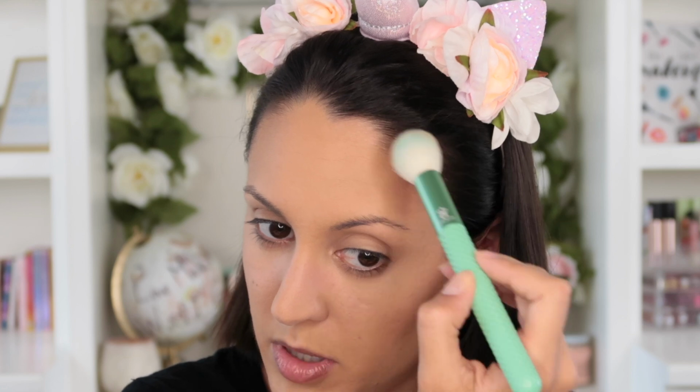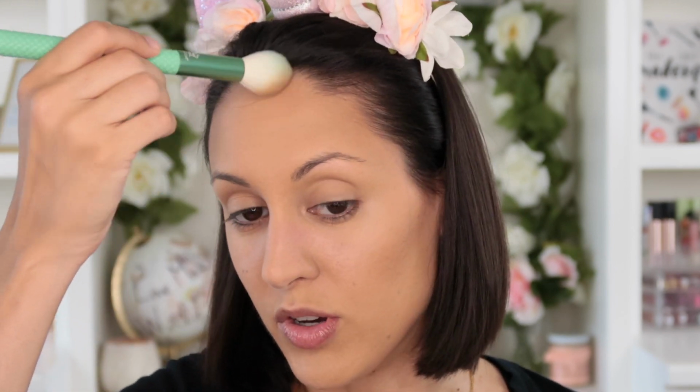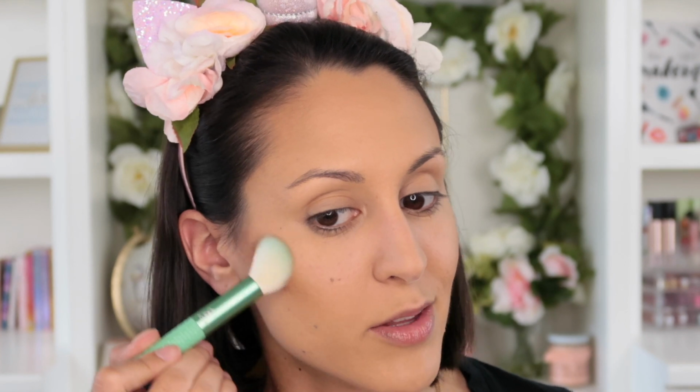Yeah, I am pleased. The way this is blending into the skin is really nice. Definitely the same good old tried and true butter bronzer formula. Has the same kind of scent, although honestly in this little mini compact I feel like it's not as strong as it is when you buy it in the full size.